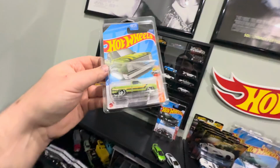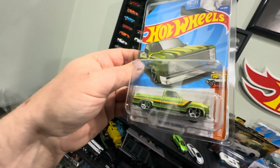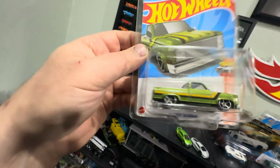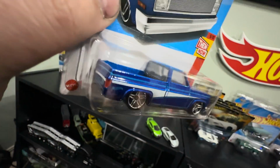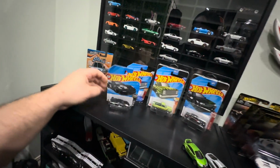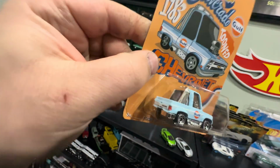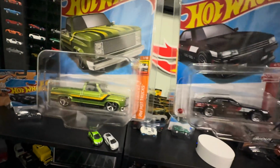Next up, another one of my favorites. You can see here is an 83 Chevy Silverado in green. This thing is beautiful. You can see it here in blue. He also sent us this Porsche 911 GT3, beautiful mainline there. And we got this tuned 83 Chevy Silverado Golf. This thing is rad. We were actually lucky enough to complete this set. You can see down there we have the entire set on the pegs in protectors, but we might crack this one open here soon. These two are definitely going in the collection.